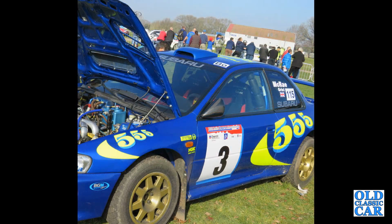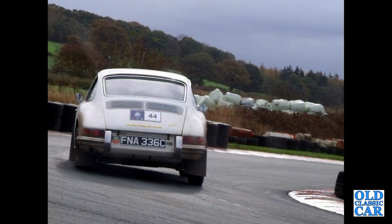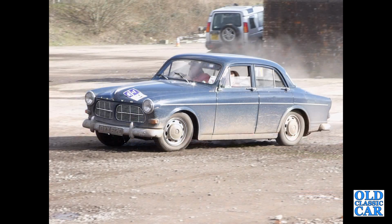And presumably this is an ex-Colin McRae Nicky Grist Subaru. And this rarity is a Fiat 2300S Coupe from 1965. There's a rear view of a 911, a car that often cleans up in historic rallies, hence their popularity, and another popular choice for their sturdiness if nothing else, and their tunability is the Volvo Amazon.